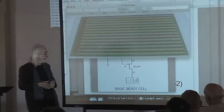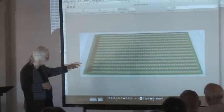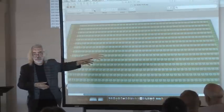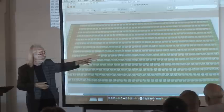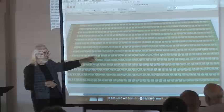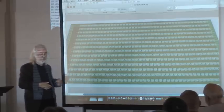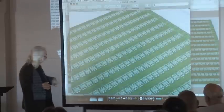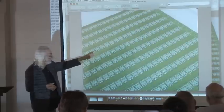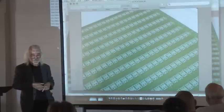Next picture. This is the one you saw last time, I think. This is the board. It has 14 rows and 21 ranks. So 14 times 21 times 2 is 588 devices per panel. Next shot. Here's a close-up. Here's the 10 ohm, there's the 1K, here's the P, there's the N's. They're marked.